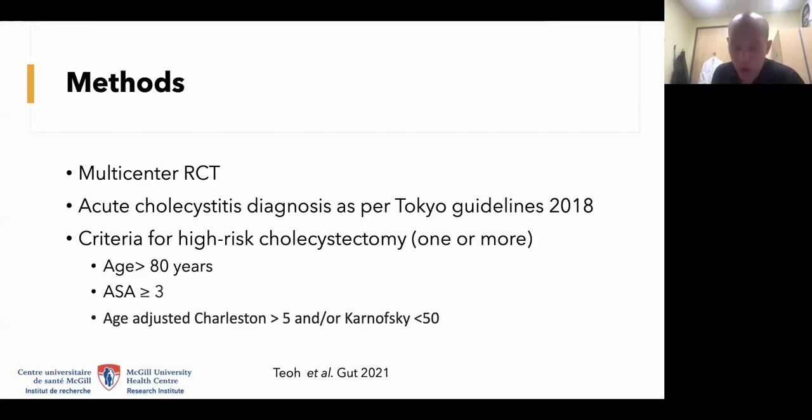This was a multi-center RCT that defined acute cholecystitis using the Tokyo guidelines, and the criteria for high-risk for cholecystectomy was any of these: age over 80, ASA equal or greater than 3, age-adjusted Charlson index of 5 or more, and Karnofsky index of less than 50.